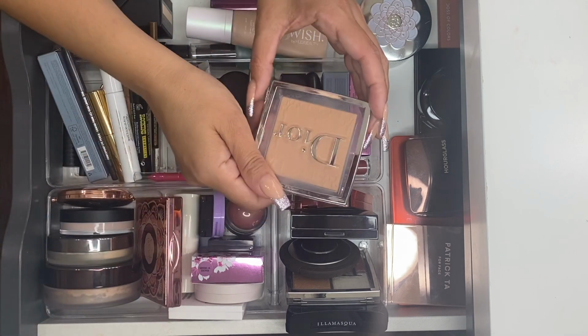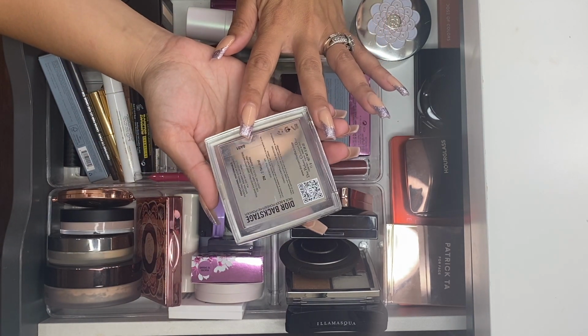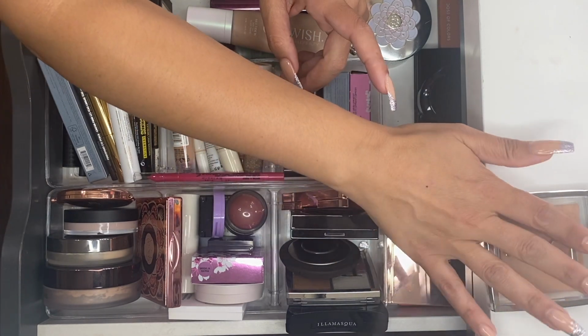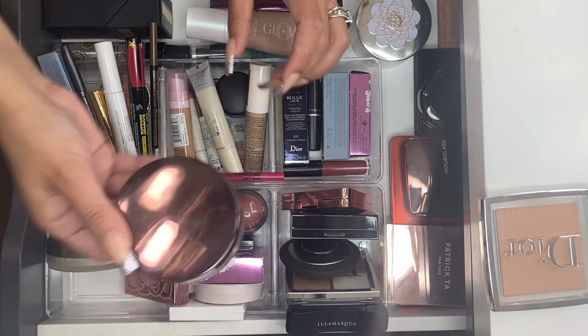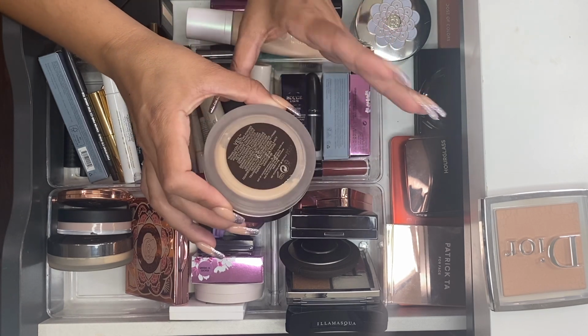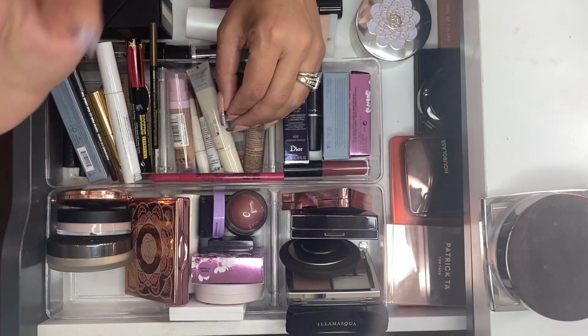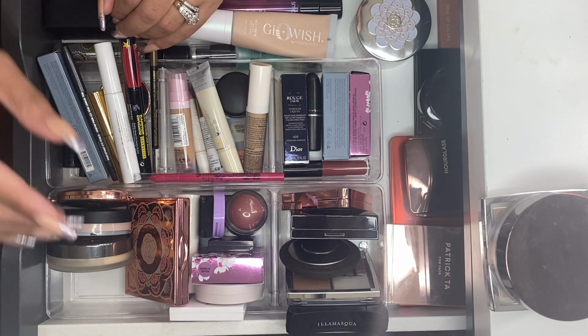For powders, I had the Dior powder in here. This is the Backstage powder no powder. I do really like this one. I am gonna go ahead and pull it out. The other powder I had in here, this is the NYX Stay Matte powder. It was shattered, so I put it in the hourglass packaging. I do really like this one, and I did really enjoy it.